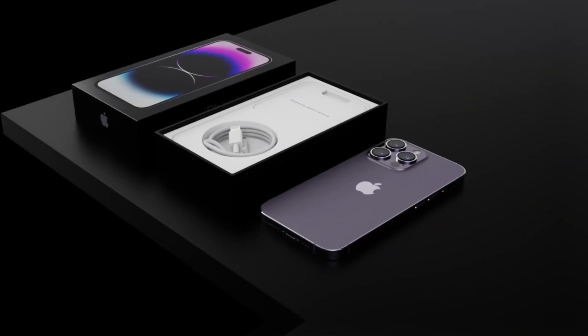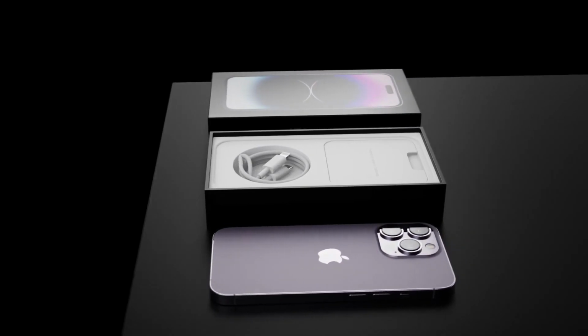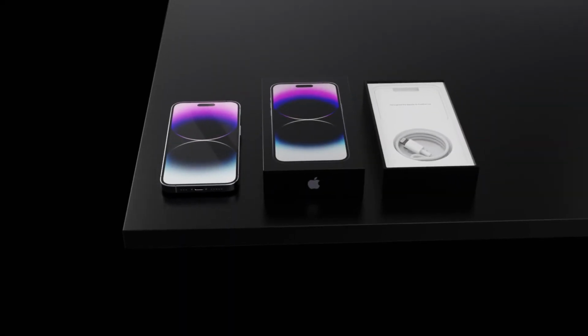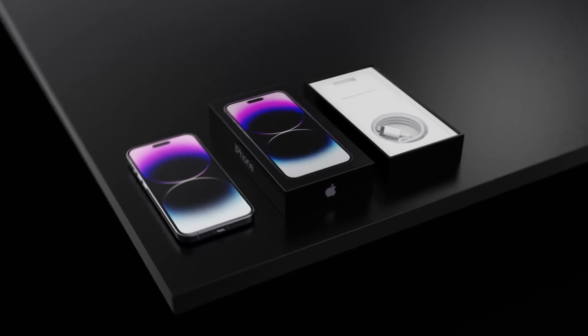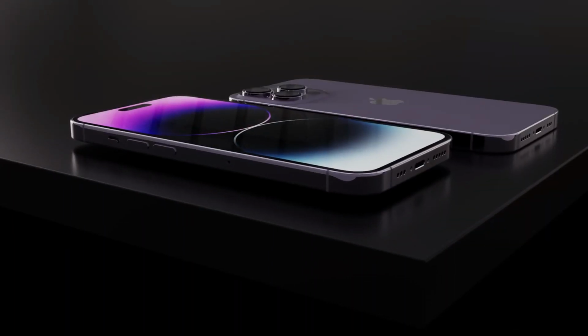Apple's iPhone 14 Pro and iPhone 14 Pro Max have multiple significant upgrades to the cameras, display, and more. The notch has been replaced by the Dynamic Island. The main camera now sports a 48MP sensor, and there is now an always-on display.